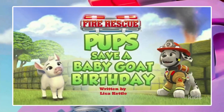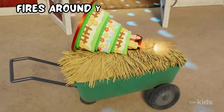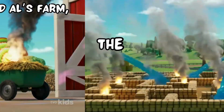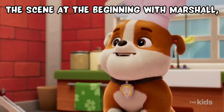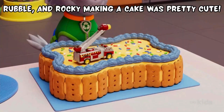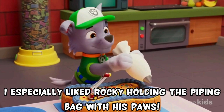Now we have Pup Save a Baby Goat Birthday. When a mishap with a birthday cake causes fires around Yumi and Elle's farm, the fire rescue team must step in to save the day. The scene at the beginning with Marshall, Rebel, and Rocky making a cake was pretty cute. I especially liked Rocky holding the piping bag with his paws.